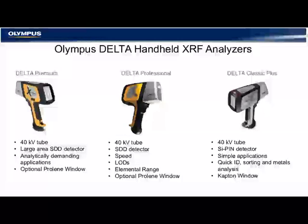So let's review what types of handheld XRF analyzers that Olympus offers. The first model is called the Delta Classic. This is essentially the workhorse model of our product line. The Delta Classic is a 40 kilovolt X-ray tube. It's a silicon pin detector that has a thick capped-on window and has the ability to do a vast majority of sorting that you may have on your location.